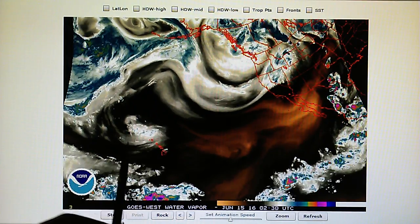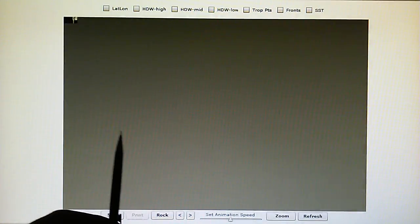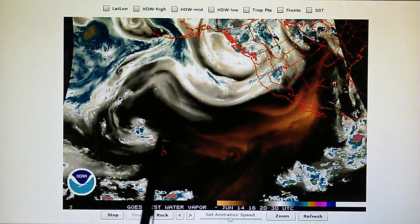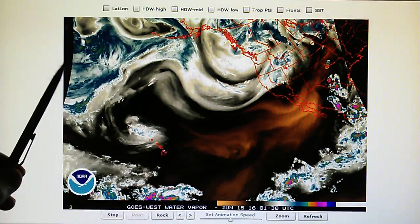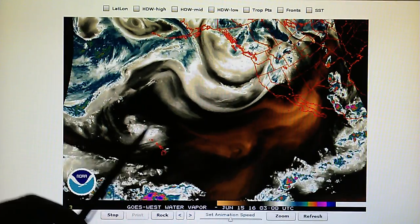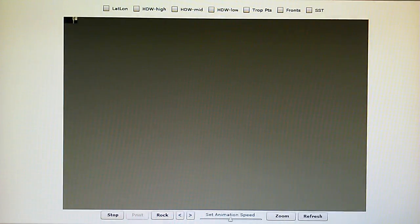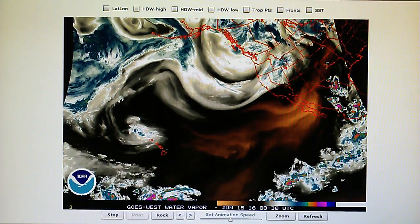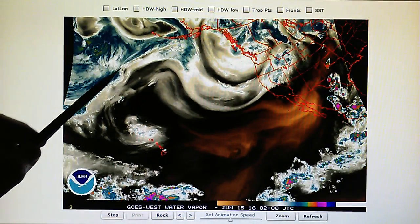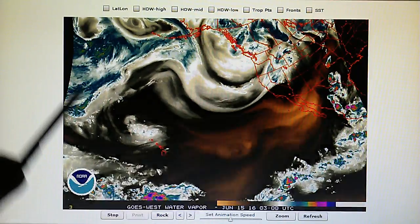We have an upper level low pressure right here that is spinning. And what's happened here is that these weather controllers have installed high pressure right here to prevent this moisture from diving down and feeding this vortex, which is trying to spin up and form into a weather system. That's being prevented, and we can see what's happening here. This moisture field right here is just mushrooming right into this wall of high pressure. This is all man-made stuff.